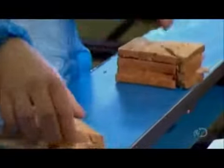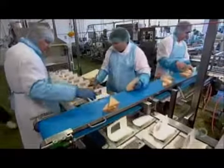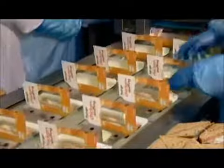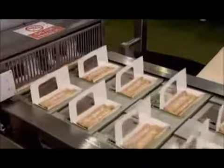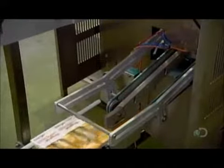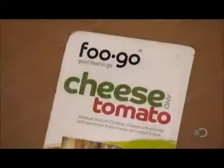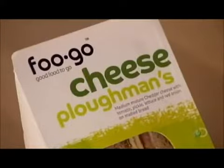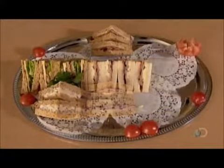Back on the semi-automated assembly line, workers stack the sandwiches manually and place them in individual plastic-lined cardboard packages. A conveyor belt brings them to a machine which pushes down the top flap and heat seals it shut. The sandwiches hit store shelves within 12 hours of production. They stay fresh for an additional 3 days, after which the sandwich company removes the unsold ones while making its daily delivery of new ones.